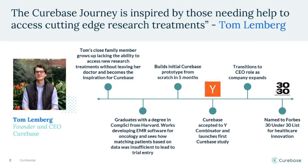And this is just a little bit of the origin story here on the slide. So Tom, who's in the picture on the left, is our founder and CEO. He was recently named to 30 Under 30 by Forbes magazine. And as he was growing up, his sister, with whom he's really close, developed an autoimmune disease. And he got to live with her, understanding all of the challenges of treating that disease and not really being willing to break the relationship and bond that she had with her treating physician to access clinical trials. So it was a very frustrating situation for he and his family.